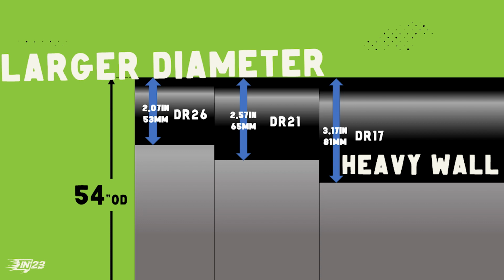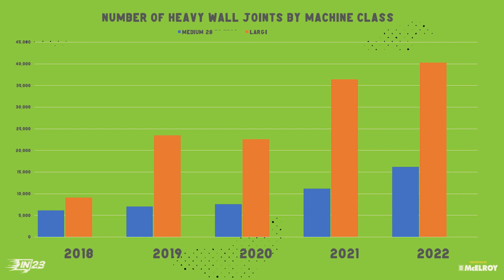So just to reinforce that idea, I'll show you another graph. This is heavy wall joints by machine class, again going back to 2018. The blue bars on the graph are fusion in the medium diameter range, which we're calling through, let's call it T500. The orange bars are large, which we're going to call your 630 on up through your T1200 and larger. And it's pretty obvious that there's a significant difference in the growth in large diameter pipes accounting for the heavy walls. This is vault data that we pulled, going back through 2018 to 2022. So continued growth.